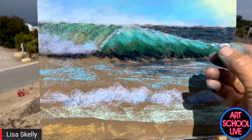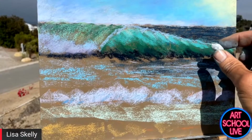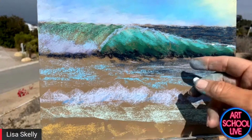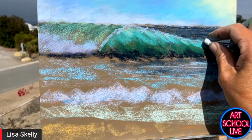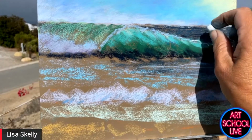This is the magic part. This is the fun part. Now I use all different sides of my pastel. I'll use the point, which is really not a point. It's all rounded. And people wonder, how did you get that detail with this chunk of pastel? And so I'll use the edge of it. I'll use the side of it. I'll use the flat part of it. I'll use all the different parts of the pastel.